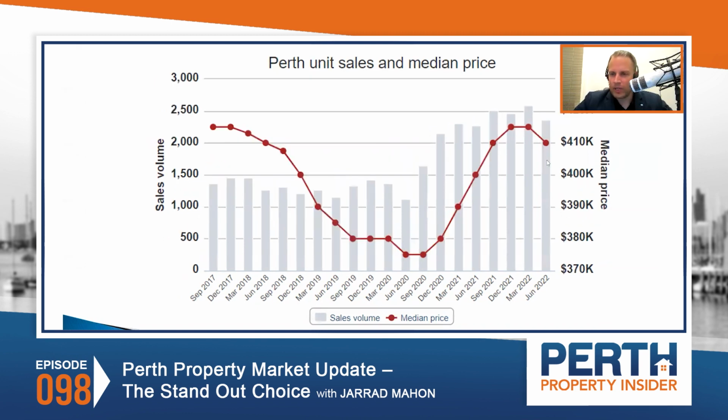What's also notable here is when we look at the units, we can see that the unit median house price has taken a fall. It's dropped from 415 to 410, so nothing massive. It does show that the unit market's not tracking as solidly as the house market. Now, as I've mentioned in past updates, the unit market typically trails the housing market by 12 to 18 months, where we're just starting to get a good level of activity. And the activity's pulled back a little bit in this June quarter, but we certainly weren't around the strong growth that was occurring in the housing market.